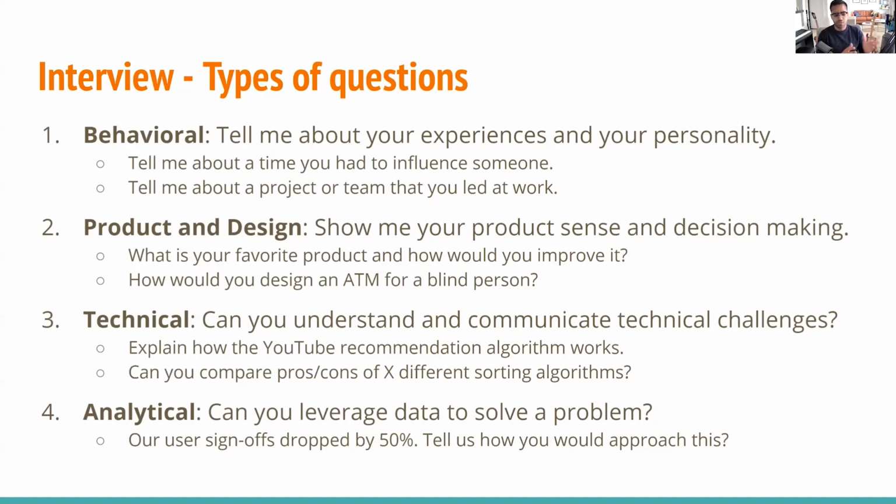Back when I used to interview for PM jobs in high school and university, this format was a lot less structured. You could be getting programming questions sometimes. I've even received riddles before, which are fun, but they're not a great way to tell if someone is qualified. So nowadays, the format is a little bit more structured and predictable, so you can definitely count on seeing some of these categories.